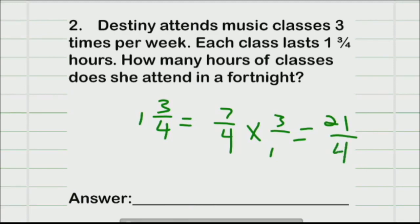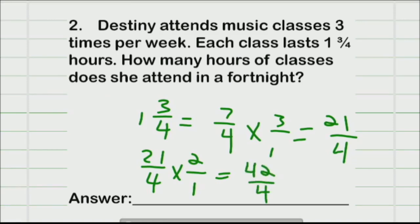All right, so we have 21/4, and that's 1 week. We multiply that by 2 because there are 2 weeks in a fortnight, and we will get 42/4. And now we can convert this to a mixed number. 4 will go into 42 10 times with a remainder of 2/4, and that can be reduced to 10.5.